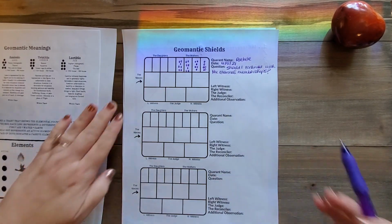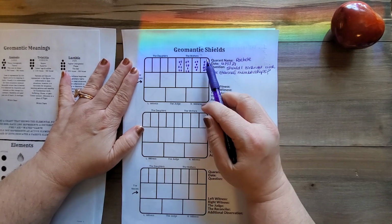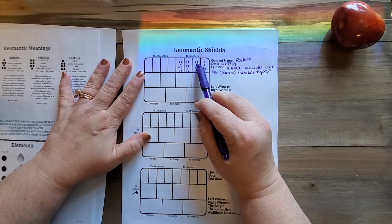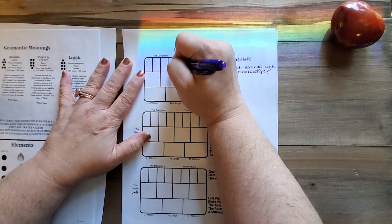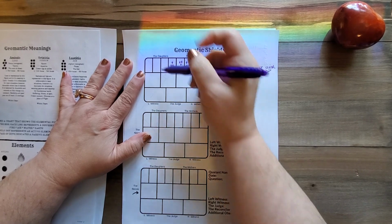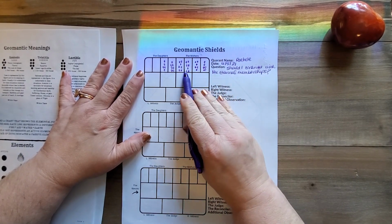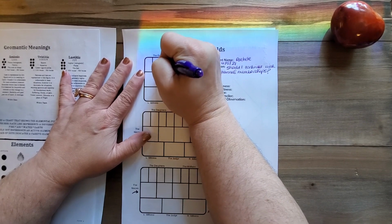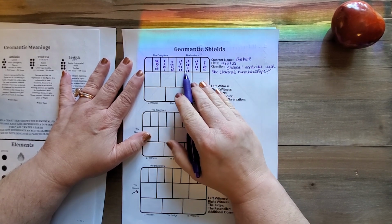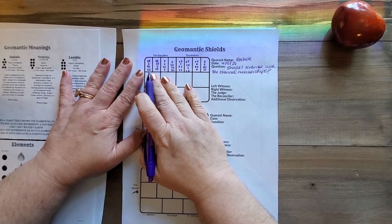So once we have our first 4 mothers, in order to get our daughters, which are the next 4, we're going to take the first of each one of those to make our next figure. So we've got odd, even, even, even. Then odd, odd, even, odd. Then even, even, odd, even. And the 4th line: even, odd, even, even. That is how we create our daughters.